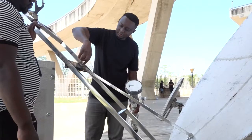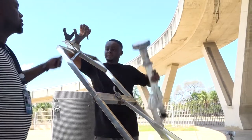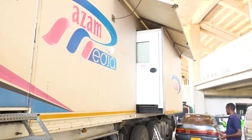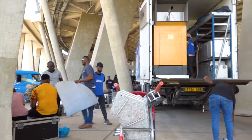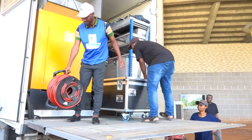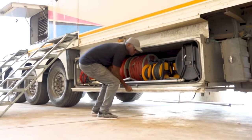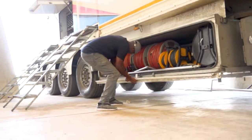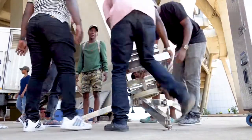This is very important because when you go to the field, you have to link what you are transmitting from the field to the studio. After parking the car, we have to open up and unload. What are we unloading? We unload the cameras, the microphones, and the steadicam. All of these are part of the crew, so you can find a crew of more than 15, 20, sometimes up to 30, depending on the number of cameras the truck has.